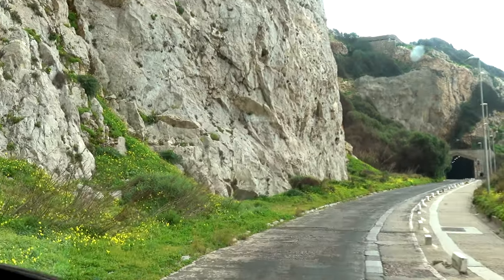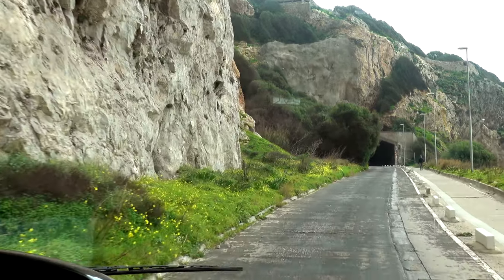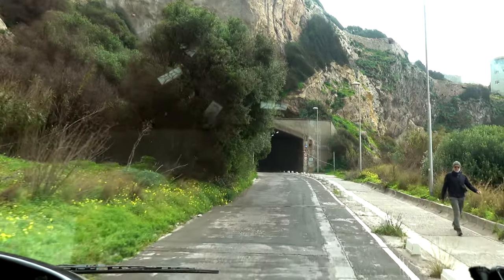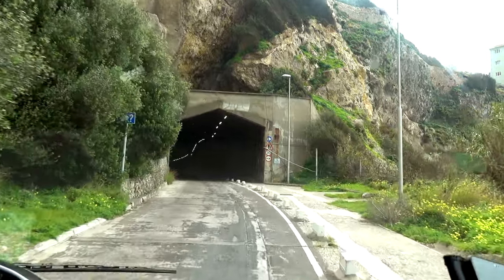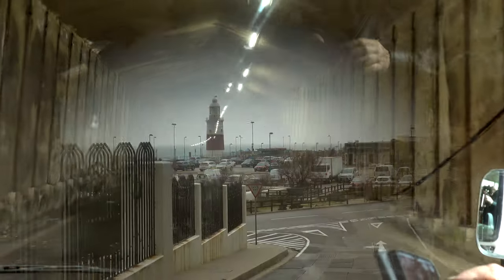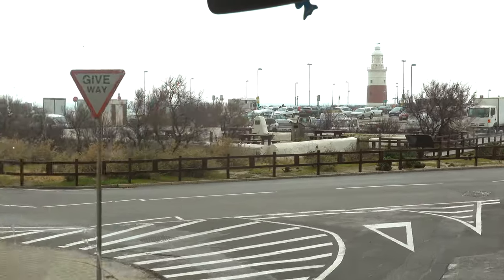This is a much longer tunnel. These tunnels were built in the 1960s. It's like the last tunnels built in Europe. The idea of this tunnel was to have good roads all the way around the rock. You see how wide this road is? The widest in Gibraltar, really, and we are inside the tunnel. There's another tunnel on the other side, more or less the same. This mosque was built by King Fahad of Saudi Arabia back in '97.